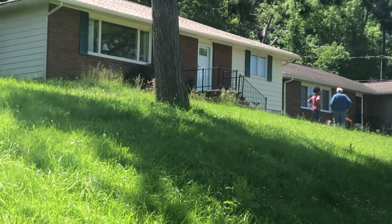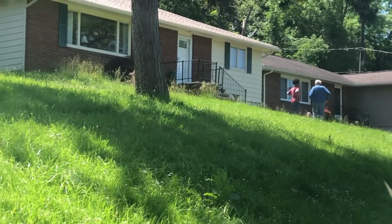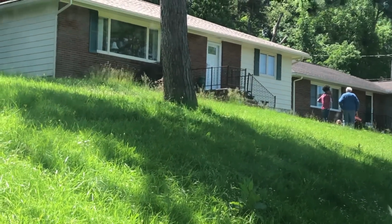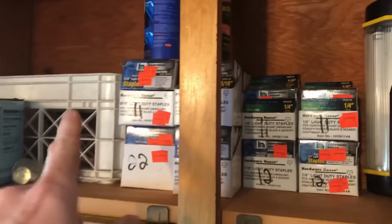Okay, everyone, let's turn things around with an estate sale. Looks like a nice older house. Hopefully there's some goodies inside of there. Let's see if we could pick out any treasures. I'm curious how much all these staples would be.